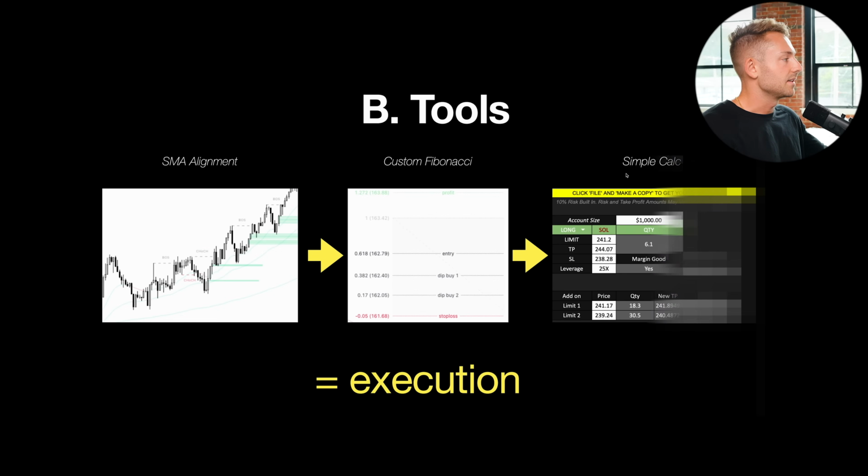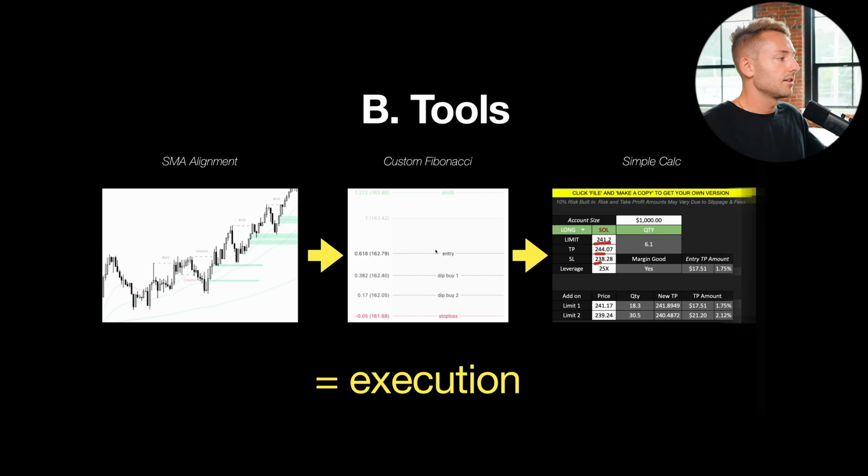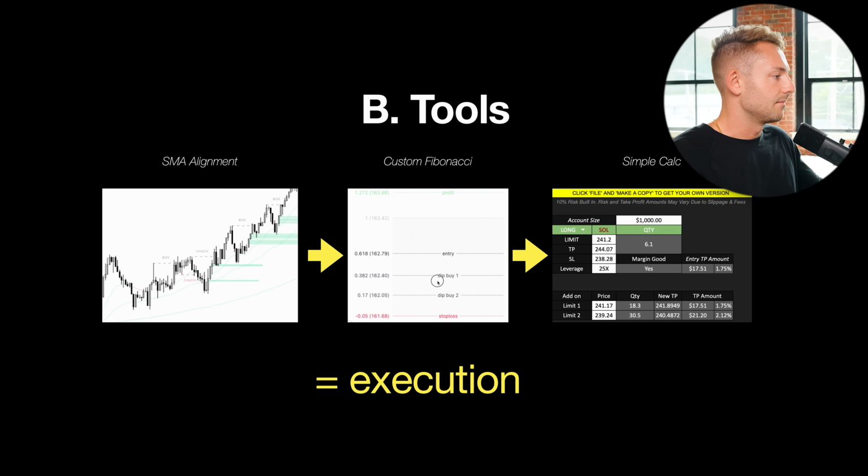And the way we're going to do that is by using a simple calculation. This is something that we've tested over thousands of pieces of data. Without getting into too much of the nuances, we're basically able to put in the amount we're trading with. Then I can put in my entry, my original take profit, and my stop loss, which is all being told to me by this custom fib. And then I can add in my dip buy levels, and it shows me how much I need to enter with at each dip buy level and where I need to move my new take profits.